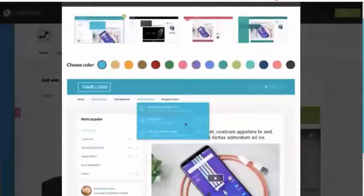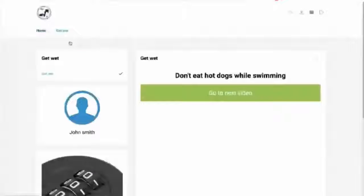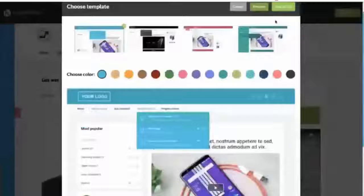And you can also do a preview here. Let's do that real quick. And it'll actually preview that page so you can see what somebody else sees when they actually log in. So there's John Smith there, and we see that. And if we click on get wet, we can see that category right there, and those videos we stuck in. So let's close out of that. We're going to go here. We're going to click save and exit.